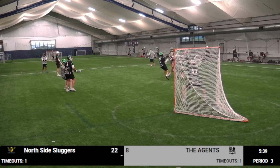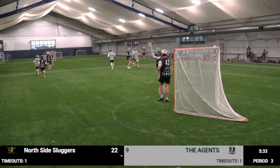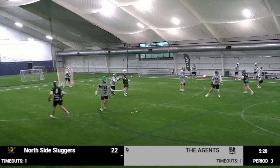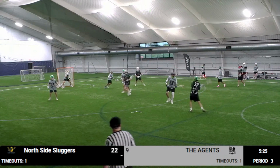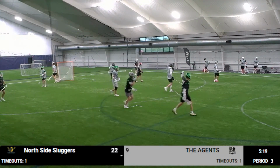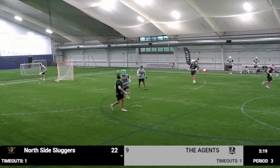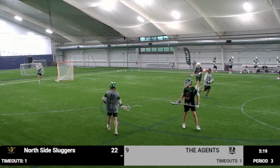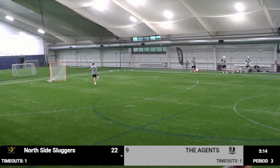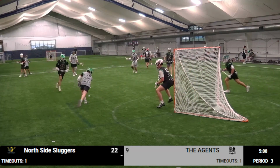Sluggers lead. Under pressure early, gets the goal, even though he was double teamed. 21-9. Young barking out directions. Right side, Evan Gill bounces a shot wide. Hostany collects. Horton, a good pass and a stop by Gill.